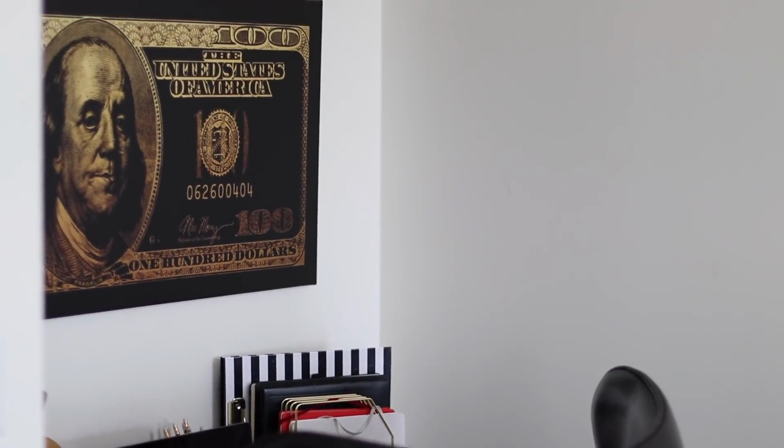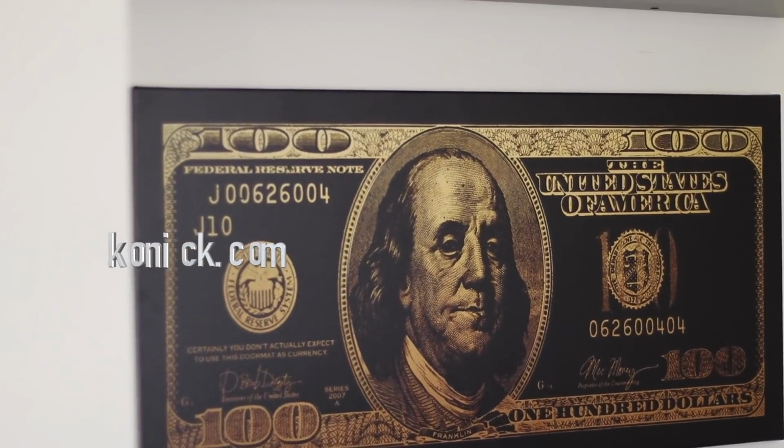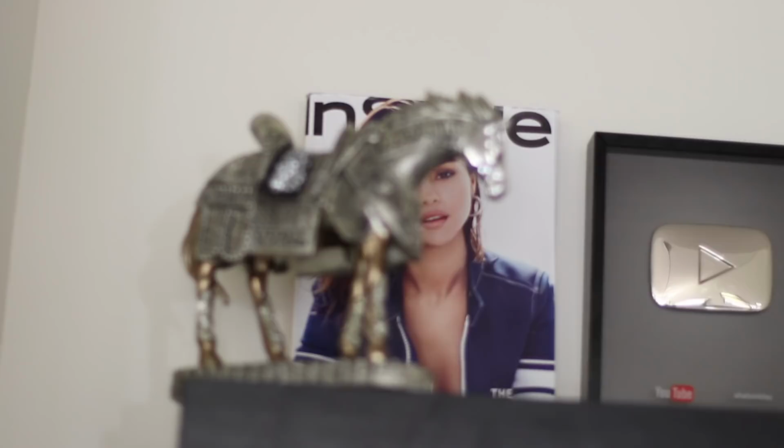And I have this canvas on the wall that I got on this website, and then on top of the shelf, I just put some of my magazines that I was actually featured in.